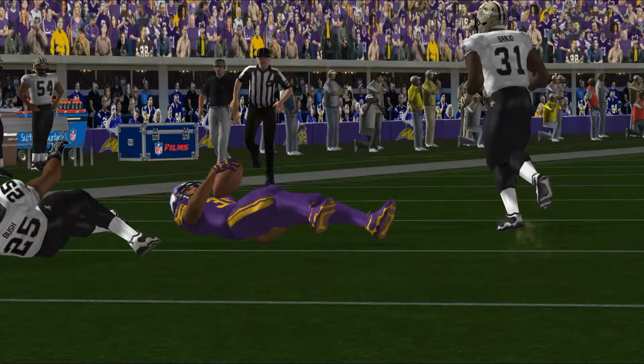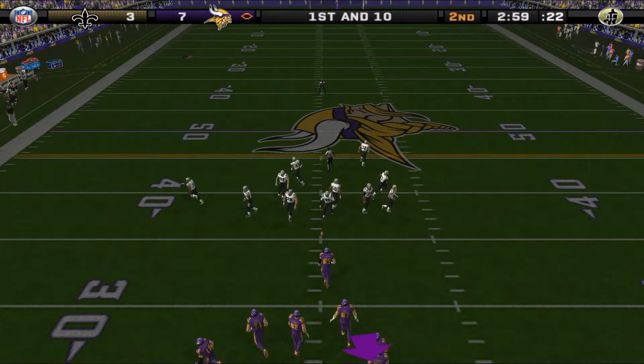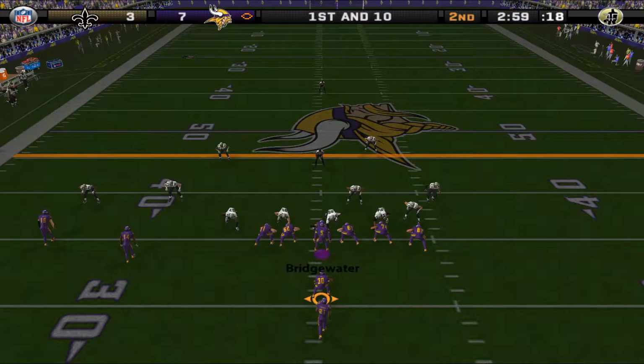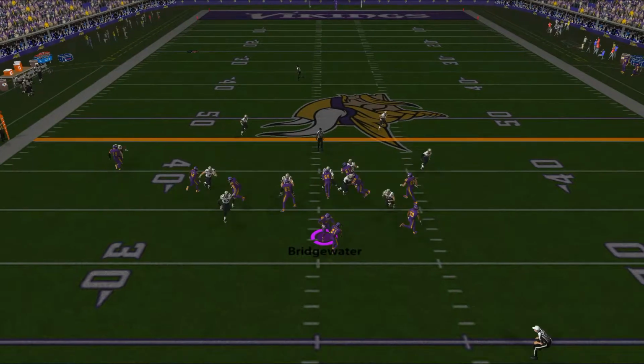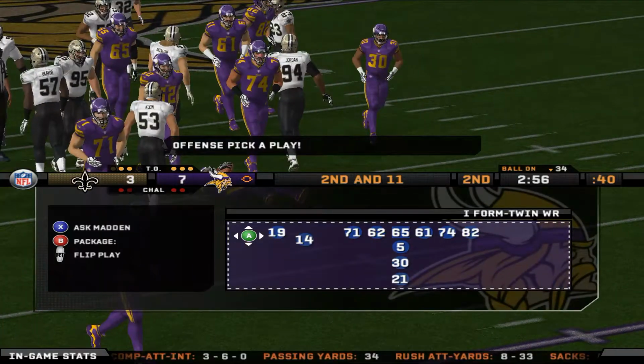The defense gave up a touchdown on the last series. They'll take over at the 35-yard line. First and 10. New Orleans goes with a 4-man front. Gives the ball off. Number 53 comes up to make the play.